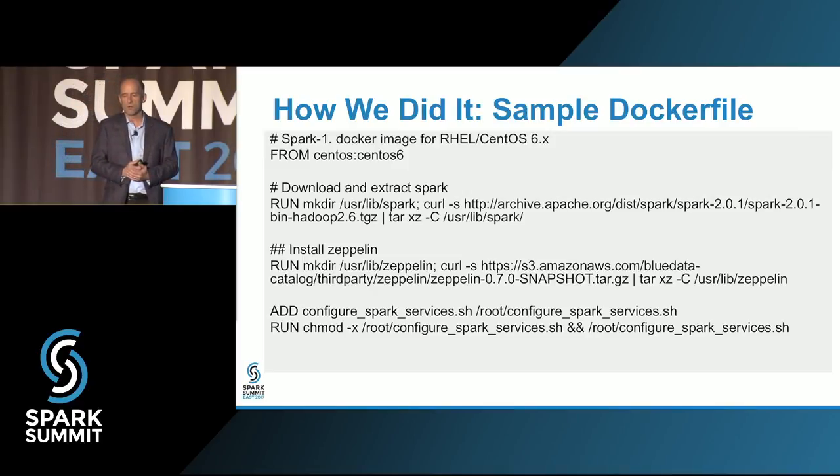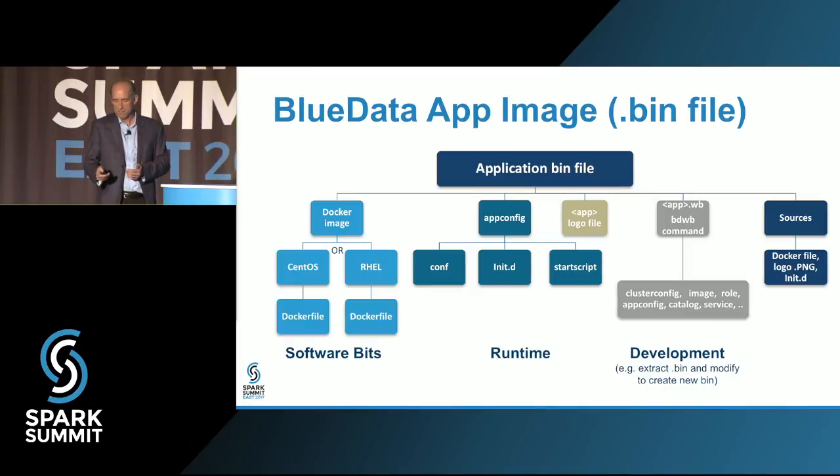We then want to load, in this case, a version of Spark 2.0.1. In addition to the Spark, we want to have in this cluster a Zeppelin notebook. So we'll add that software. And then these last two lines are the BlueData IP, where we selectively auto-configure the containers based on information which is provided to the cluster at runtime. This allows us to use a single Spark image, a single Docker image, and then differentiate it into different services. And so I wanted to show that on the next slide.